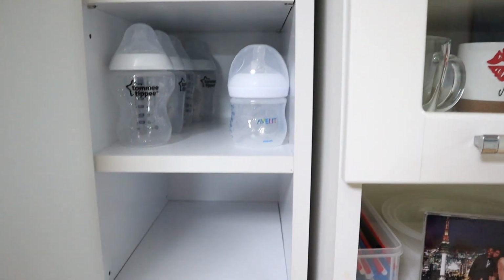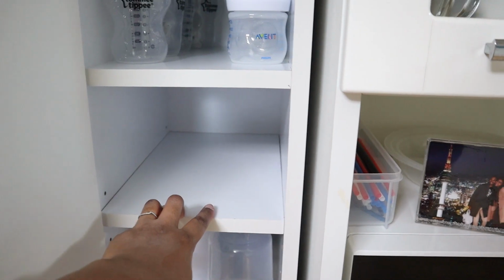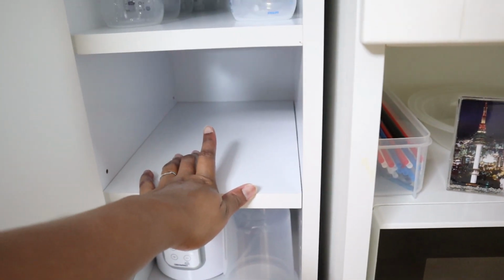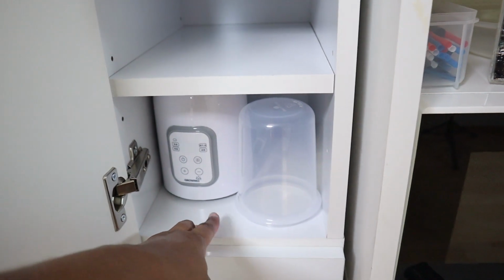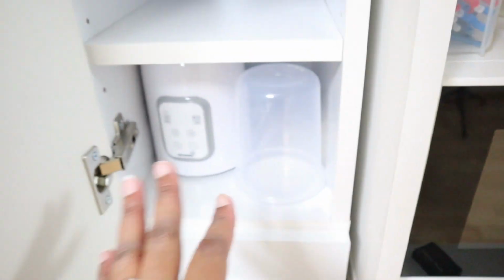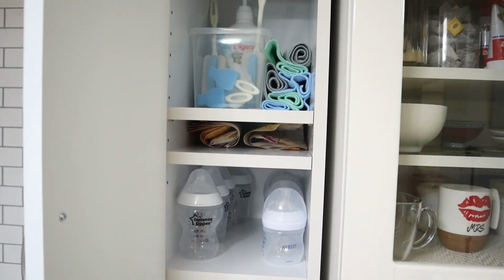So that is where the bottles are stored. Like I was saying, here I am going to be putting his plates and forks and spoons right there. So that is why this part is empty, because I do not have those yet. And then on the bottom shelf here is where I'm storing the bottle warmer. It's just the bottle warmer that's under here, really. Perfect little place for that. And that would have completed the top half of the cabinet.